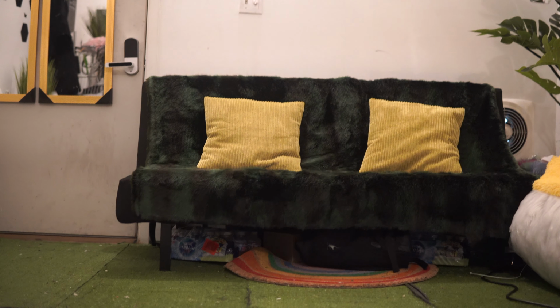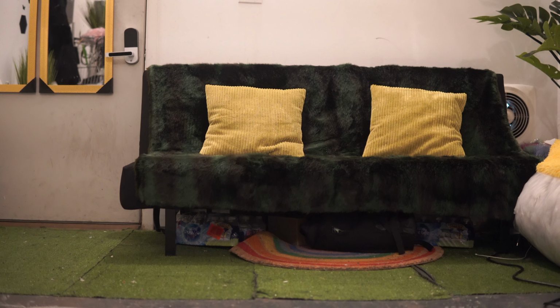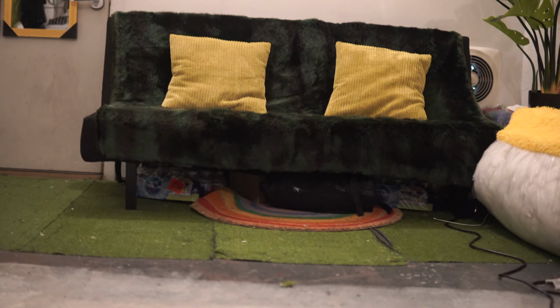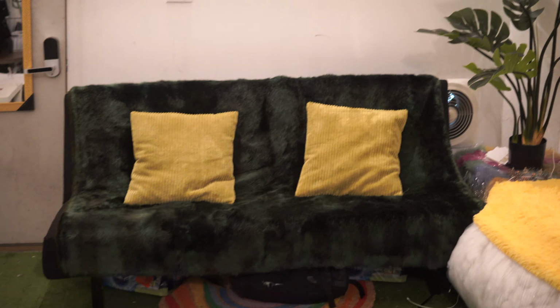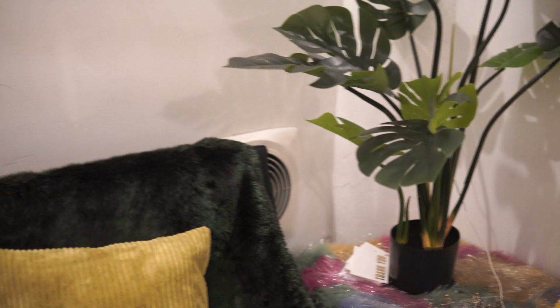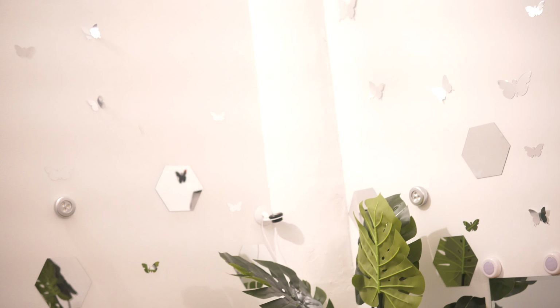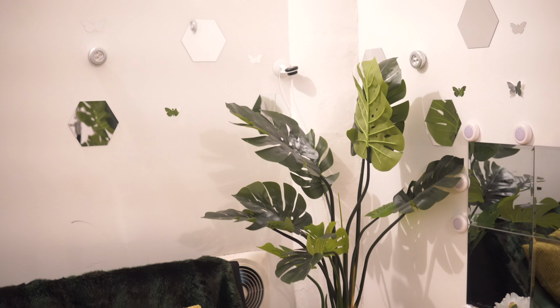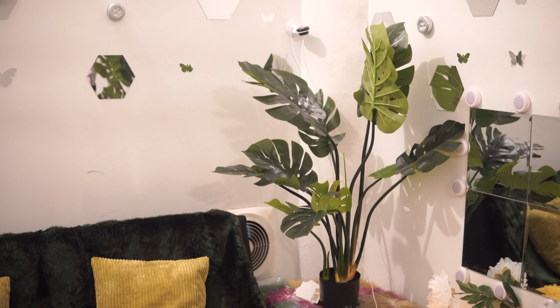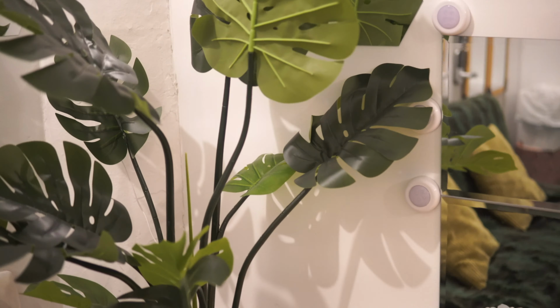Then I have green little fake grass on the floor that I bought from Amazon as well. And then I have a rainbow rug from IKEA that is supremely dirty, and it just never snapped back. It just never came back from it. Then over here I have my fake plants. Again, I want it to be as earthy as possible, even though I'm in New York.